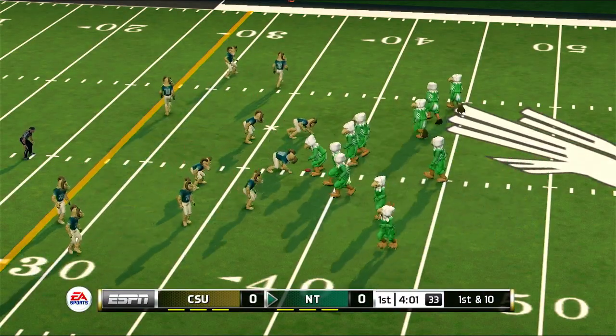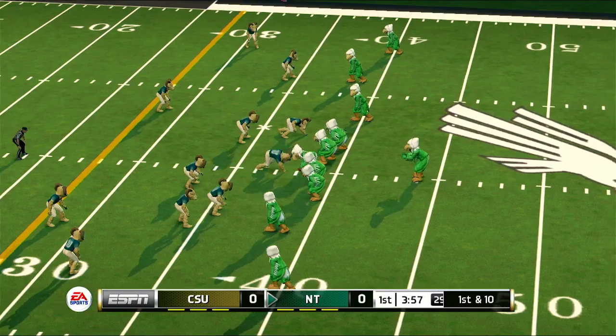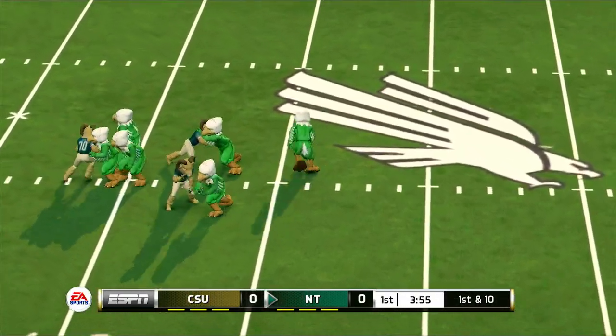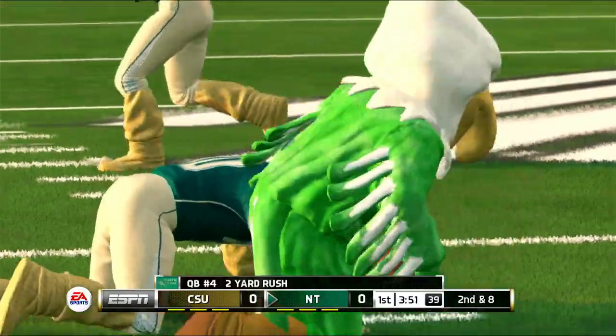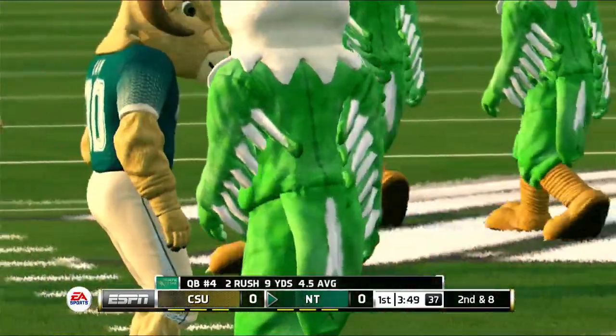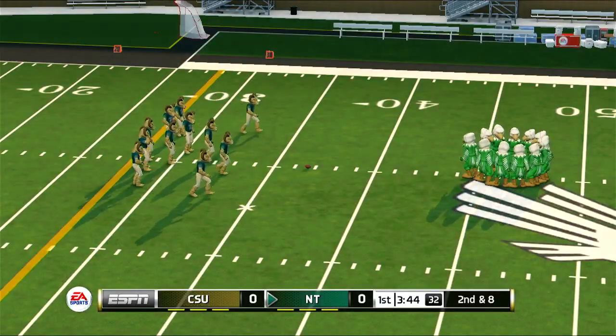Ball on the 38. They come out in an empty backfield. Now he's scrambling. Brought down at the 37-yard line. Gain of 1 yard. That makes it second and 8.